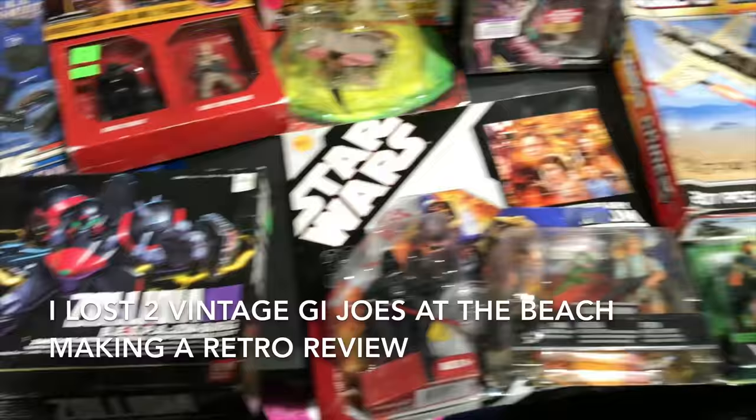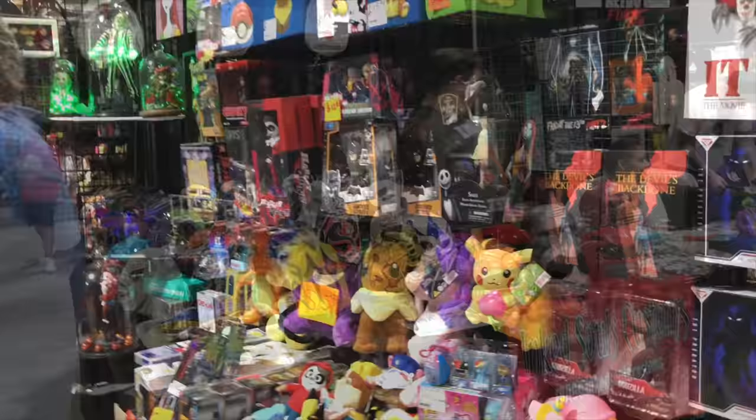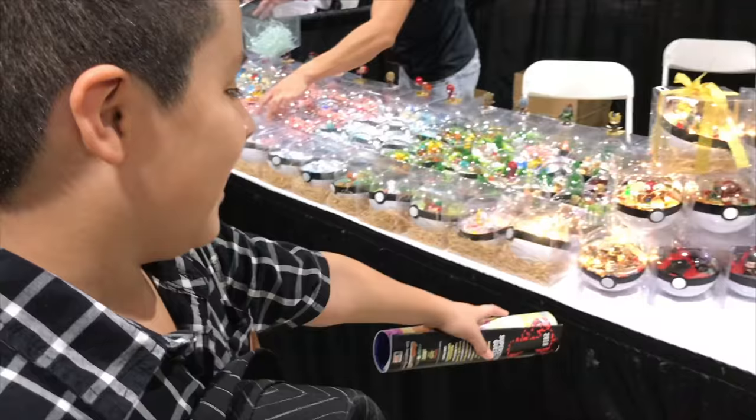There's more G.I. Joes. You can see if you can find the ones that you lost. Down there is the Pokemon stuff. Oh, the squishies. He's drawing it right there, and he's doing all the good stuff with that pen on that thing. So it's gonna make the Venom look like that. They have Marvel and Pokemon in there.